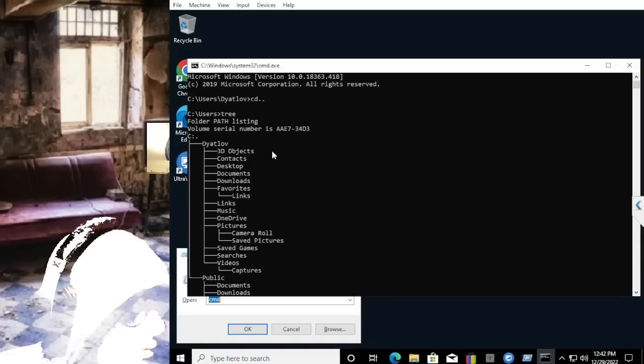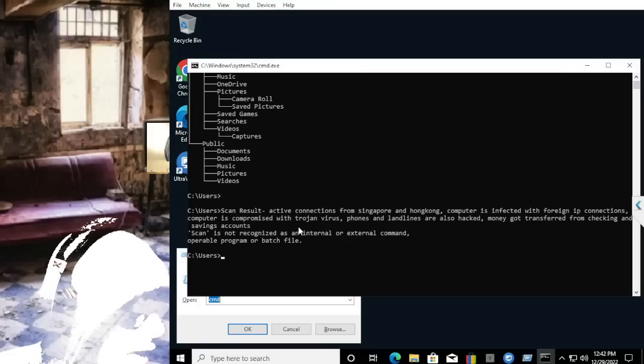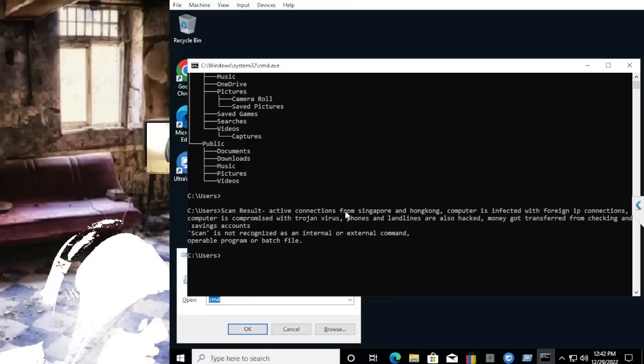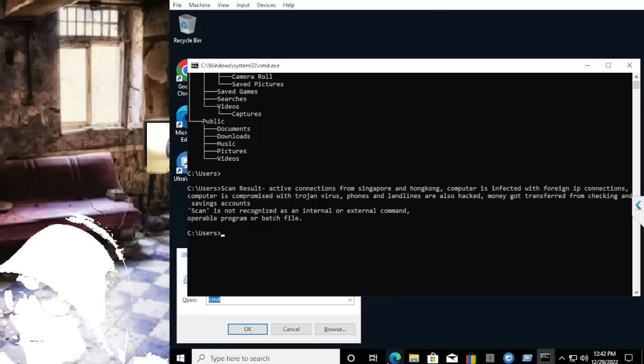It's got a bunch of... then it will start scanning your computer. It says all this crap is coming up. Music, pictures, scans. Oh, shit. Active connections from Singapore and Hong Kong. Computer is infected with foreign IP connections. Computer is compromised with Trojan virus. Phones and landlines are also hacked. Money got transferred from checking and savings account. Oh, shit. Oh, my God.